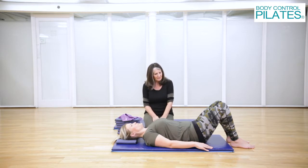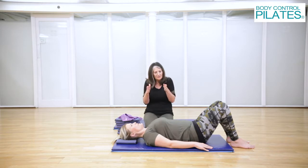And again, we're going to take a nice wide breath in. And as you breathe out, just imagine those two sides of your sitting bones drawing close together. And keep them nice and close as you take an extra breath. And then really imagine them opening out.